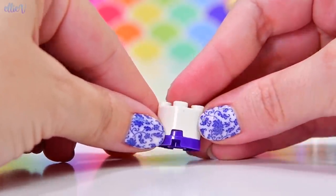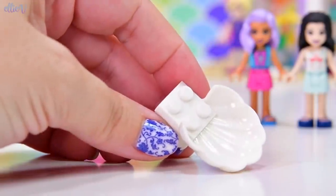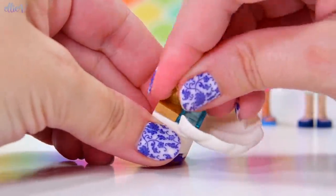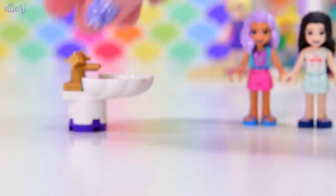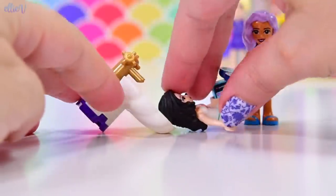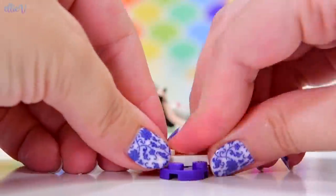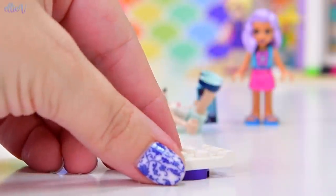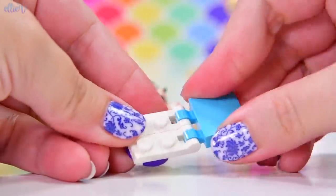As per usual, you don't start by building the actual salon. We're building some things that are either going to be extra to it or go into it. We've got a clamshell here. So we've got a nice big sink, which I think is for washing hair, so Emma's going to demonstrate how that's going to work. Looks very comfortable. So I suspect she's going to need a chair, so let's build that next, because that's what's next in the instructions anyway. This is such a fancy chair.